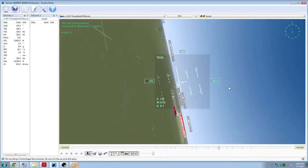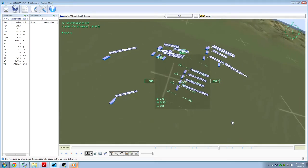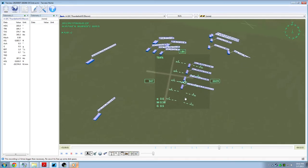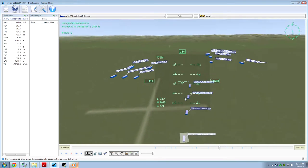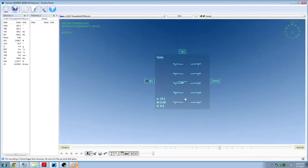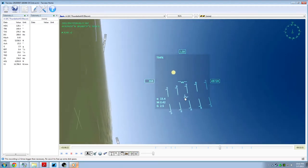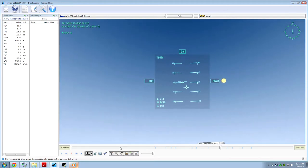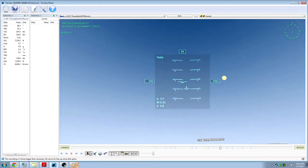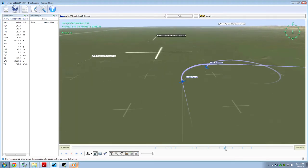280 knots, approximately 10,000 feet. Not taking account sea level. 45 degree dive angle should be 30. And guns, guns, guns. And climbing safe escape maneuver before I go below 2,000 feet. Alright, and let's go back. I think I've got the rocket passes now.